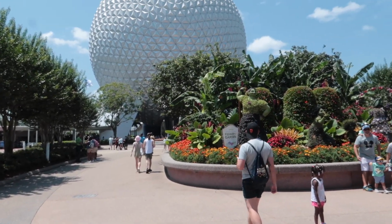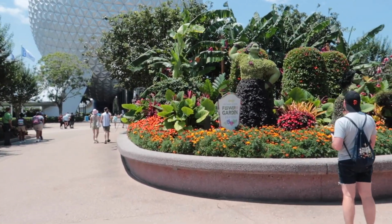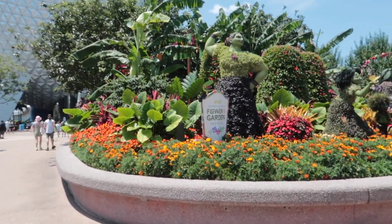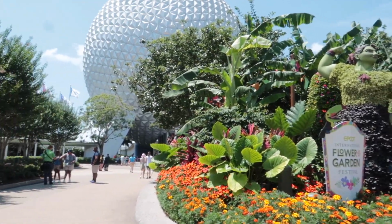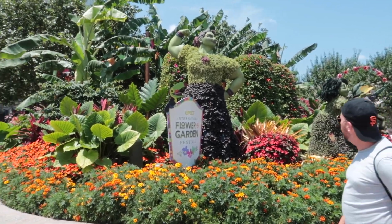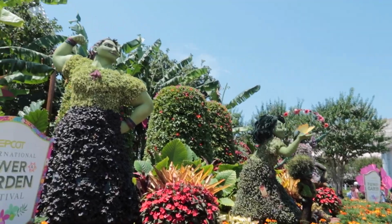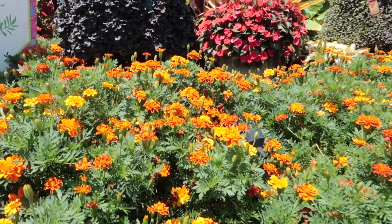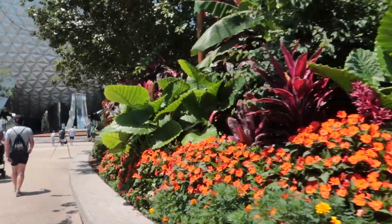And we have arrived to Epcot. It's hard to believe that this festival started back in March and we were like, oh, we have so much time, we have so much time. It's now June and this festival ends the first week of July, so less than a month left with Flower and Garden Festival. That's just insane. Time is moving so extremely fast. It's kind of scary at times. Time is just moving on.